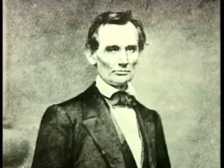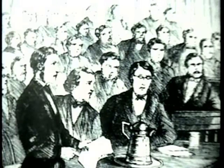Many citizens, including Abraham Lincoln, who would soon be elected president, vehemently disagreed with the decision, and the court plummeted in public prestige.